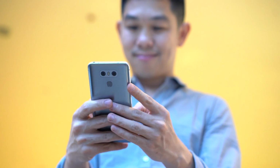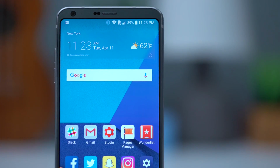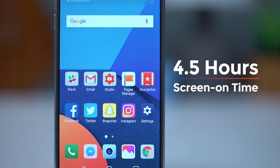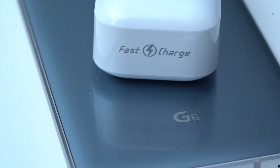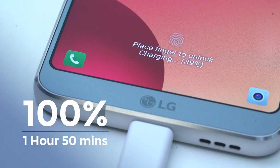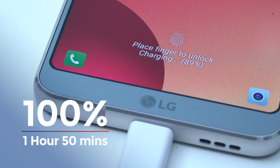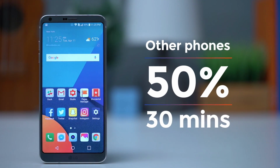During my week of heavy use, the G6 lasted a good 10 hours on a single charge. That's about an average of 4.5 hours of screen-on time. The G6 has a USB-C port and supports fast charging. In our tests, the phone starts slow, but got to 100% after 1 hour and 50 minutes using the bundled charger, which is just about right for Quick Charge 3.0. However, I'm used to getting more than 50% charge after 30 minutes using other high-end phones.